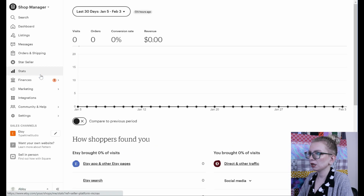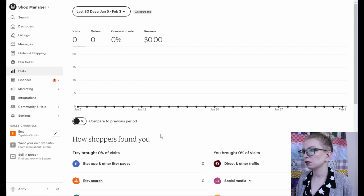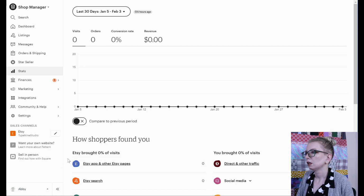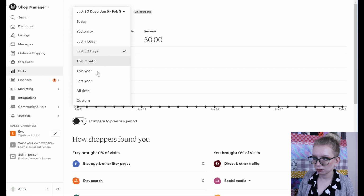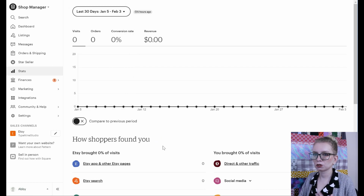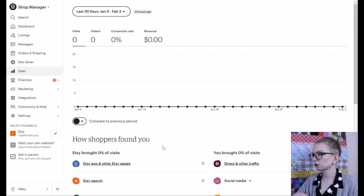Now for the stats page, there's probably nothing here, obviously, because it's a new shop. This is where you will see your stats. I keep an eye on these at least once a week. Every day gets a little bit too obsessive, but about once a week I will check these. You can filter it by today, yesterday, the last 7 days, last 30 days, and so on. I mainly use this to compare to last week or last month or even last year to see what trends are going to be coming up.